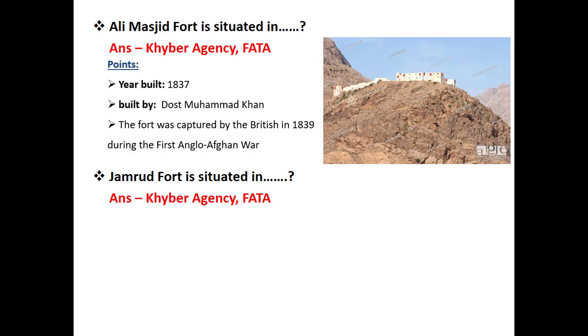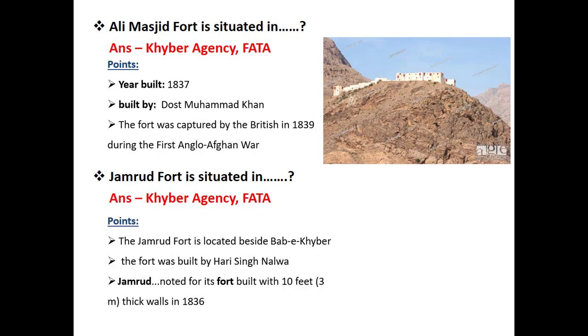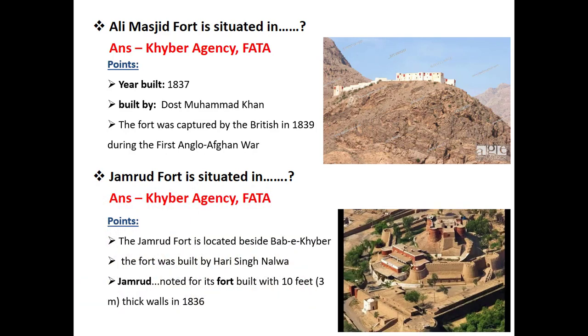Next, Jamrud Fort is situated in Khyber Agency, FATA. And its important point: the Jamrud Fort is located beside Bab-e-Khyber. The fort was built by Hari Singh Nalwa. Jamrud is noted for its fort built with 10 feet thick walls in 1836. And this is the picture.